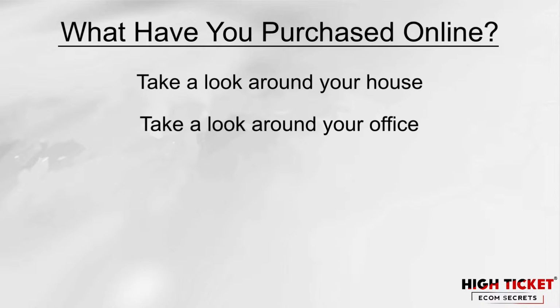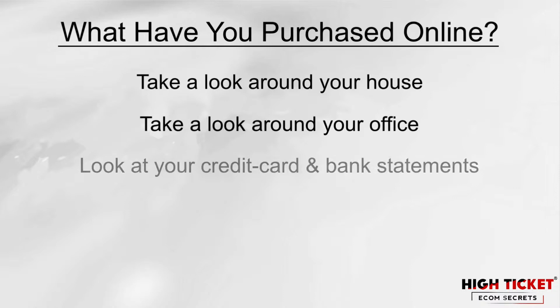Something that should also be pretty easy for you to do is to take a look at your credit card and bank statements. Most of the time, it's as easy as just going online and checking your statements. And a lot of times we make purchases and don't even remember. Like maybe you made a purchase a year ago that you totally forgot about. Then you look at your credit card and bank statements and say, oh yeah, I spent a good amount of money on that and I totally forgot. And you can write that down.